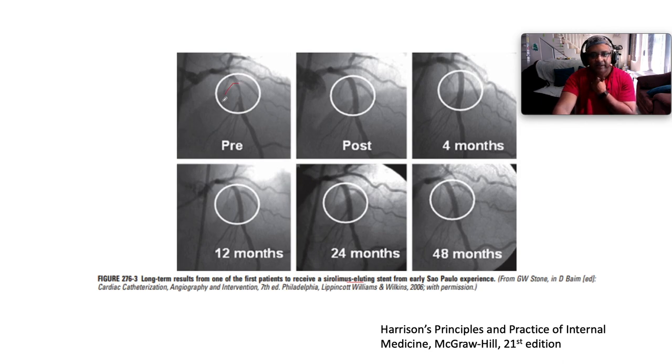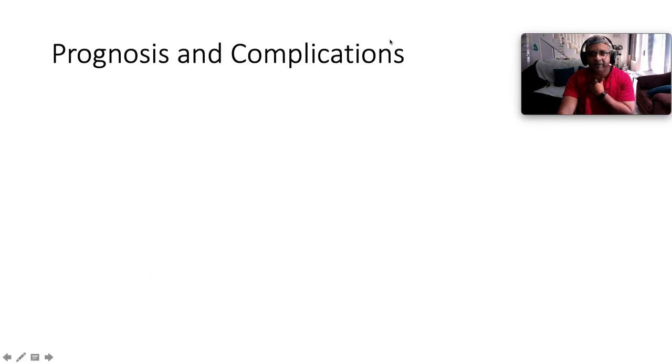So, long-term results from one of the first patients to receive a sirolimus eluting stent. We can see here the occluded segment and post intervention or stent deployment. This is what it looks like at 4 months, at 12 months, at 24 months, and at 48 months. That was a successful sirolimus drug-eluting stent deployment.